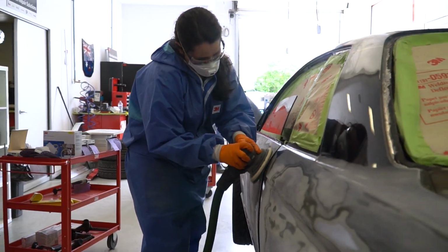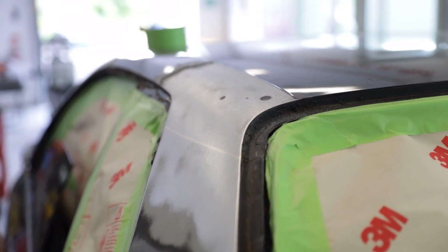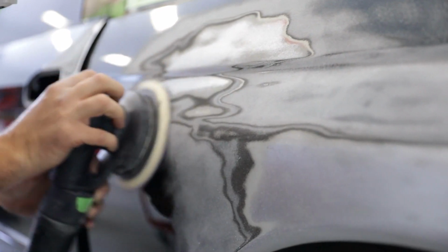At the end of the day, we all know we're going to come across things like this. We knew that there'd been paintwork before. We could see that on the first visual inspections. It was just a case of trying to get rid of as much of that as we could. And in the end, we got rid of pretty much all of the previous paint that was on the vehicle.